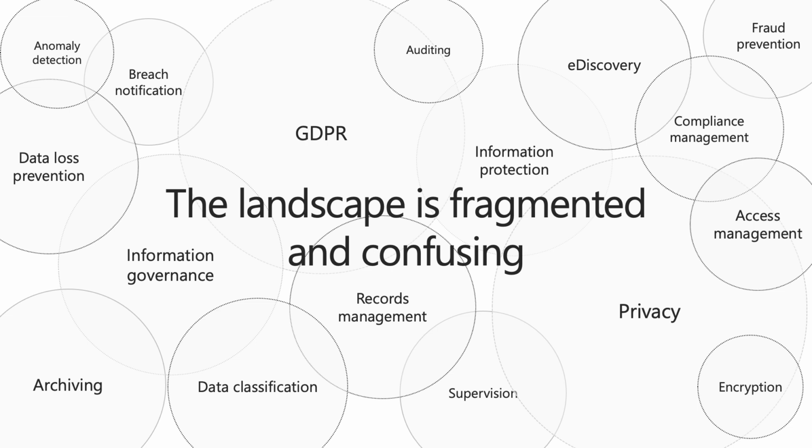manner. The compliance landscape is fragmented and confusing for everyone because there are many compliance categories and many solutions within each of those categories. For example, based upon your industry or region, there can be many regulations and requirements across all data repositories. Within each of those, there are dozens or maybe even hundreds of solutions to choose from. In today's world, with the added complexities of remote work and global workforces, organizations need to figure out how they will manage, protect, and govern their data.